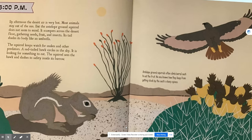A red-tailed hawk circles in the sky. It is looking for something to eat. The squirrel sees the hawk and dashes to safety inside its burrow. Antelope ground squirrels often climb barrel cacti to eat the fruit. No one knows how they keep from getting stuck by the cacti's sharp spines.